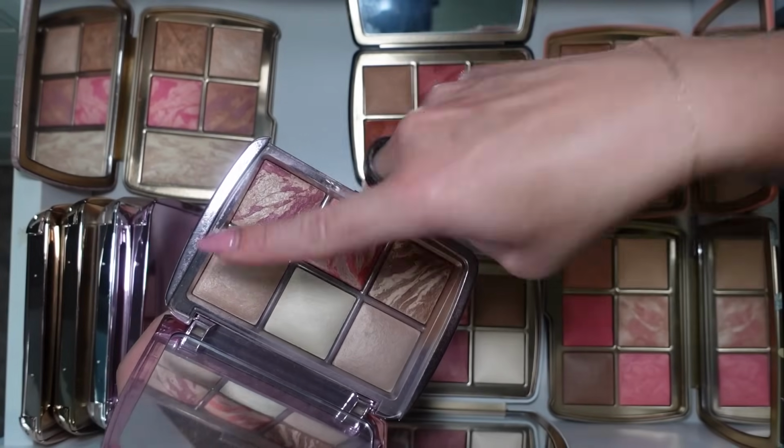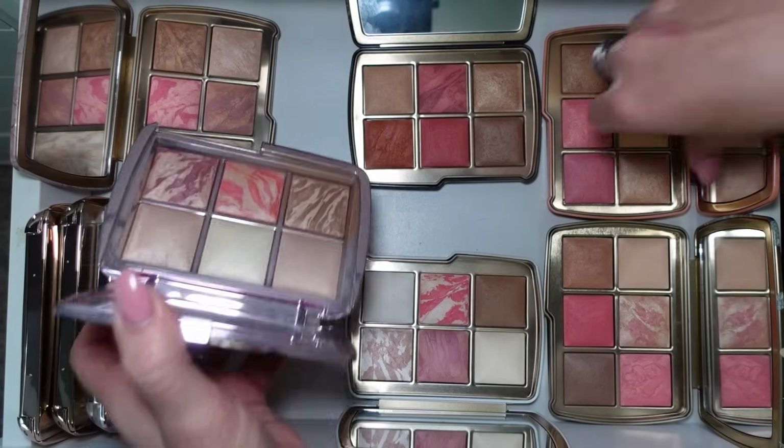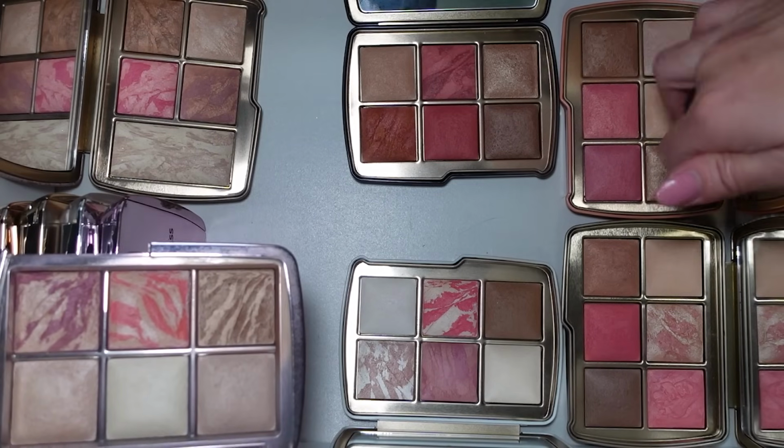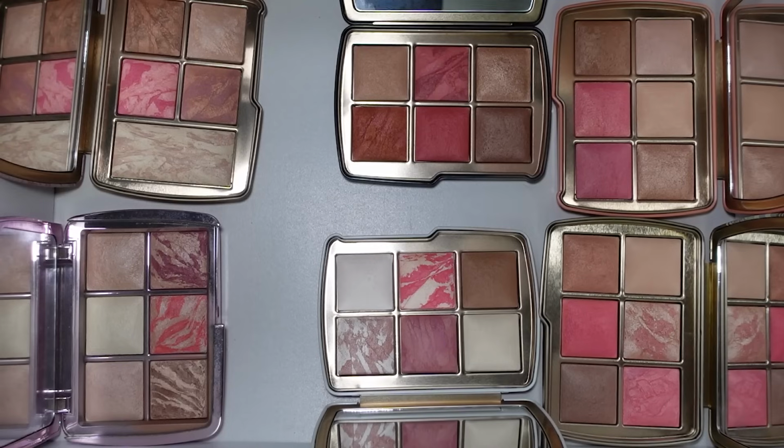And then the highlighter, this one was okay. It wasn't like my favorite. It wasn't the most beaming of the highlights, whereas these two right here are a little bit deeper and I really enjoy them. I'm running out of room, you guys. Okay, so we've got those 6. I have 4 more in my lap.